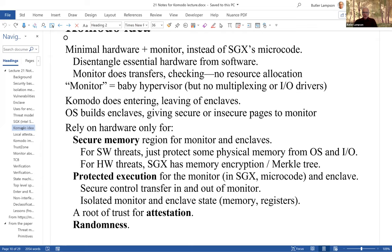So it would be really nice if you didn't have to rely on hardware for anything, but of course that's not feasible. In order to build the monitor, you need some amount of hardware support. And they've worked to make that as small as possible. In particular, there has to be a secure memory region that the monitor and the enclaves can use. If you only want to protect against software threats, then the only hardware facility you need for this is some way to protect some of the physical memory from the operating system and any I/O devices that might want to do reads or writes to it. If you're also worried about hardware threats, then you need the SGX flavor of memory encryption or Merkle tree capabilities to make sure that even if the adversary can read or write the secure memory, it cannot violate the security guarantees.